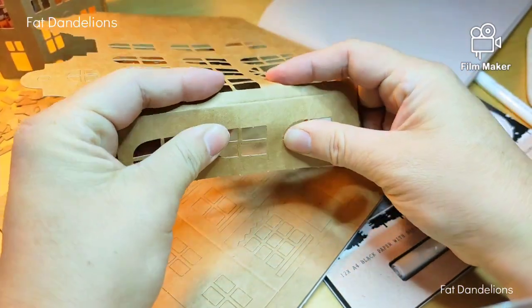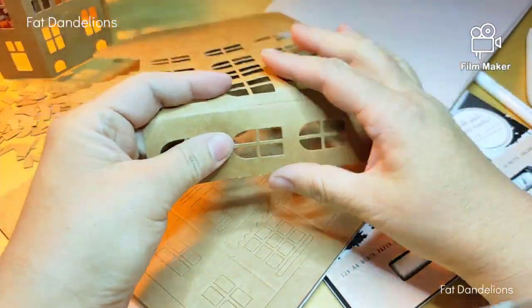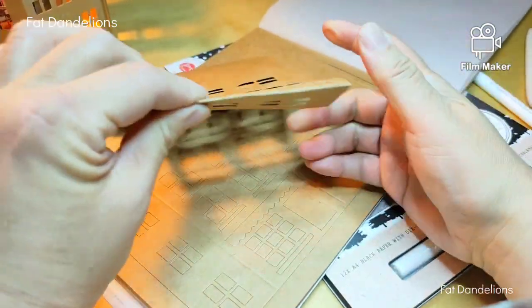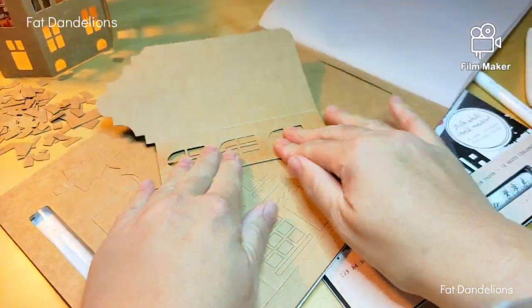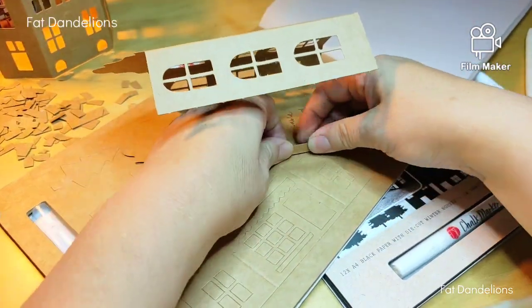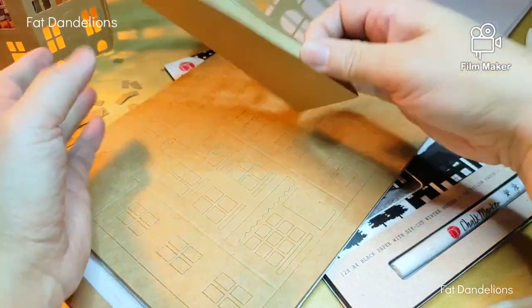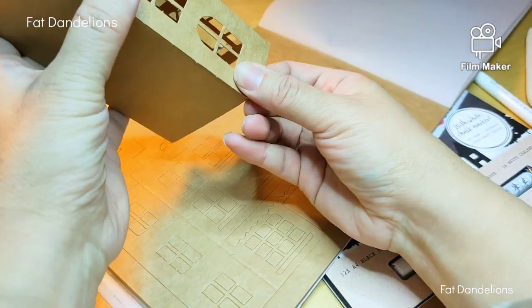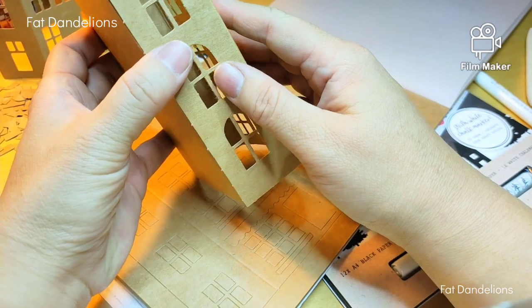You can do whatever way you want. So if you want to bend it the other way around and then show this side, feel free. So now this one goes a bit quicker. Like that. Oops, sorry. Because I didn't glue it with double-sided tape or with glue.